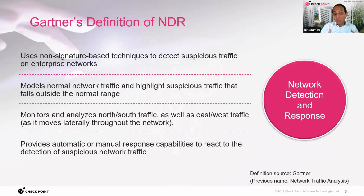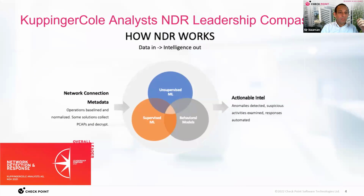And the final thing that Gartner talks about is response, because Checkpoint is all about prevention. Just knowing how you lost the war is impotence. You need to be able to react automatically and manually. So you need the man and machine working together to repel attackers. That is Gartner's definition.